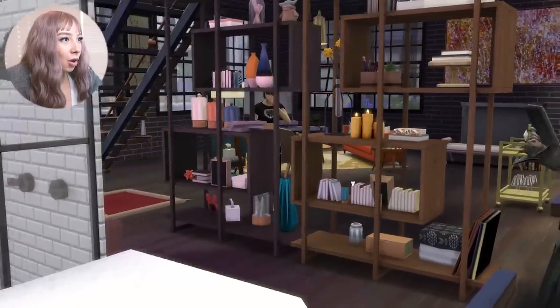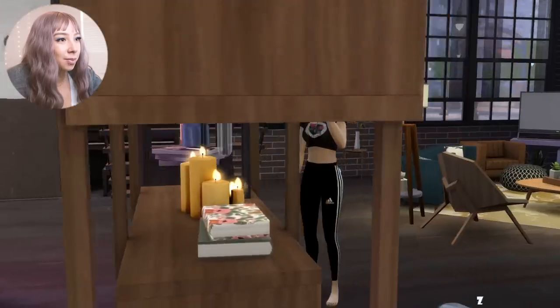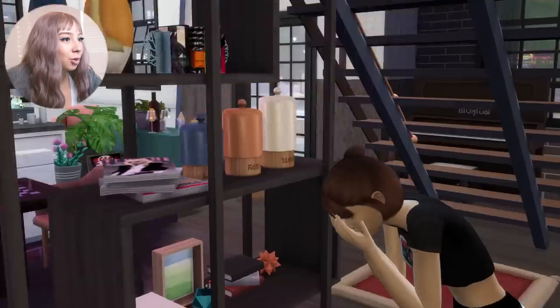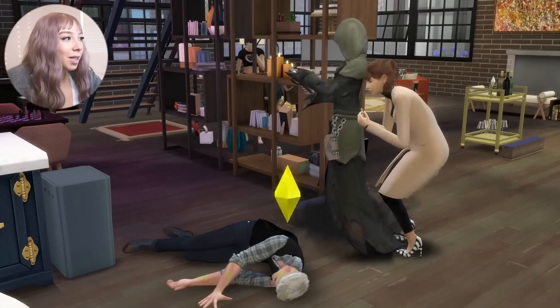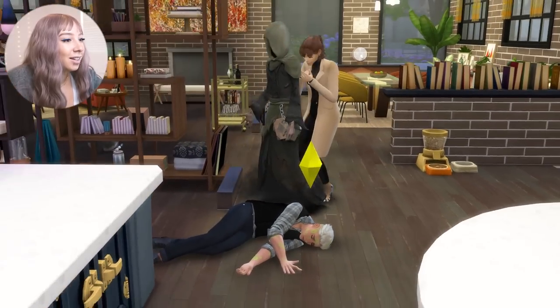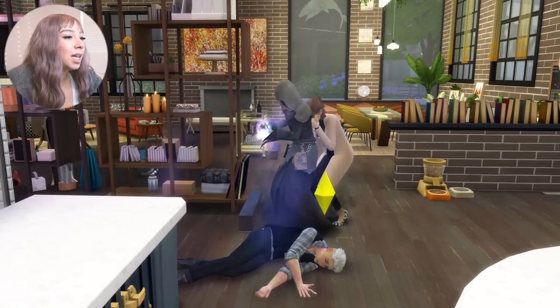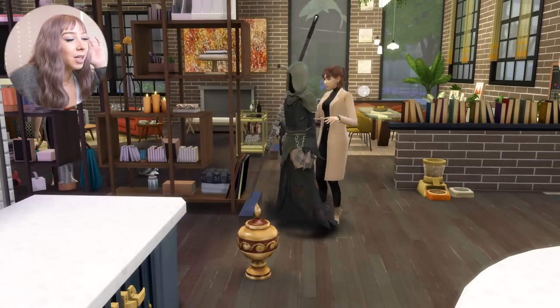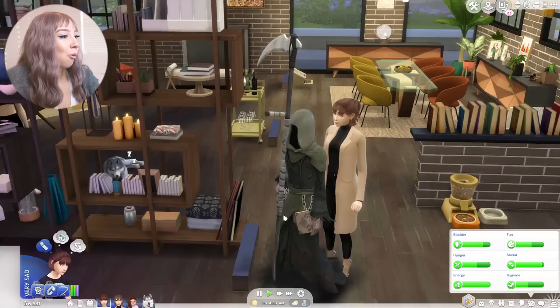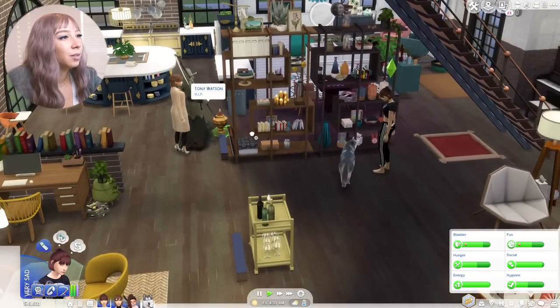Aww. The mom can't even face Grim. She's like hiding over here behind the bookshelf. This is an extremely long process. Yep, slice him. He's gone. Boom. Bye, Tony. Rest in peace, my boy. Rest in peace. I know exactly where to put you, I think.